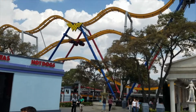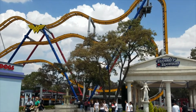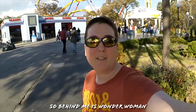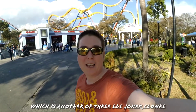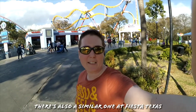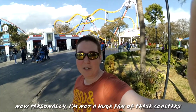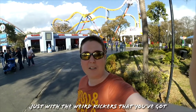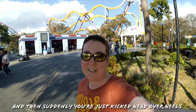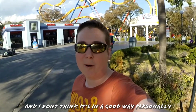The newest coaster at the park is Wonder Woman, an S&S 4D free spin coaster. So behind me is Wonder Woman, which is another of these S&S Joker clones. There's also a similar one at Fiesta Texas, which is themed to Batman. Now personally, I'm not a huge fan of these coasters. I find they don't really have much of a flow to them. With the weird kickers that you've got, you're going along one way and then suddenly you're just kicked head over heels. I don't think it's in a good way, personally.